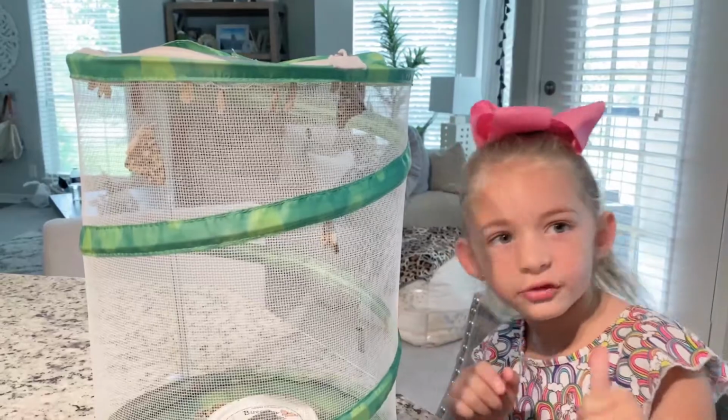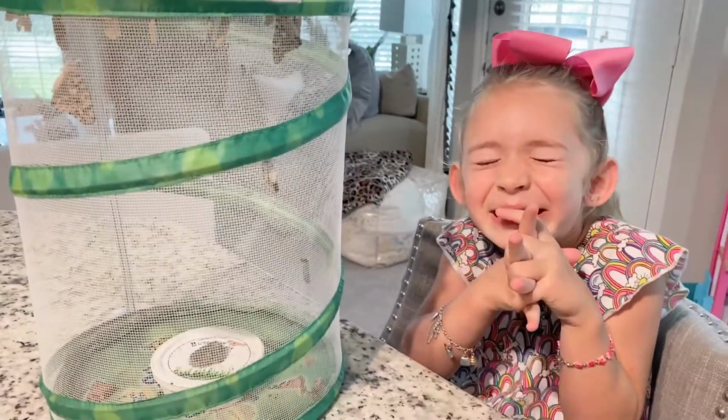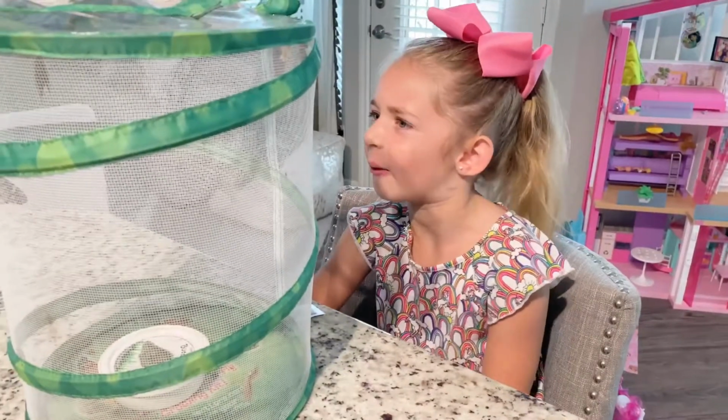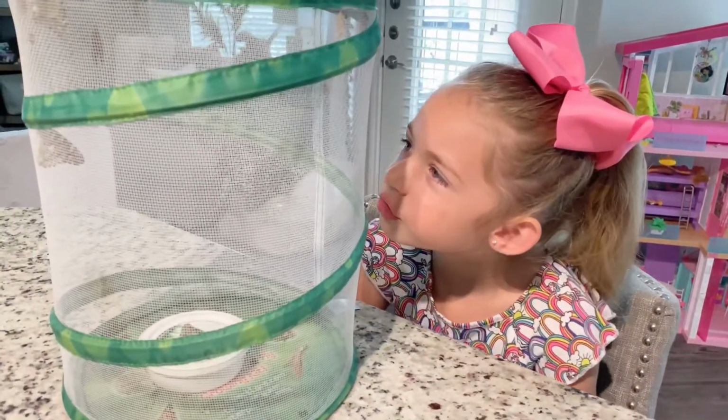These two are almost gonna bloom, but I'm so excited. I know, don't they look so cute in there? Yeah, one day we can let them go. We will. In the sky, and they'll live forever and ever. See, some of them already came out. One of them is moving by itself. They're like, I want to get out. They probably want to fly away.